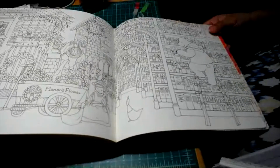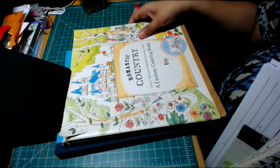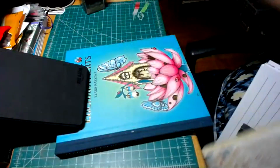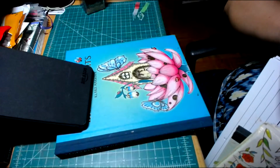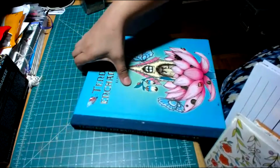So number 5 would be Romantic Country number 1. You guys want that one? It'd be Romantic Country number 2. 5 is Romantic Country 2. Number 6 is Romantic Country 1. I have some finished pictures in here. I have some works in progress in here. I have an interesting history with this book. So 6 is Romantic Country 2. Number 7 is Romantic Country thing, and the final one, which needs no introduction, Tenderful Enchantments.